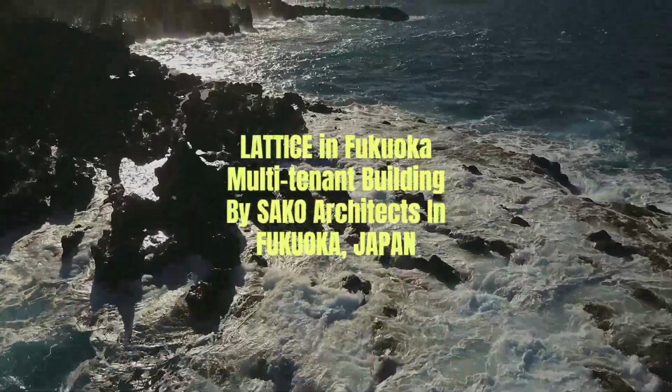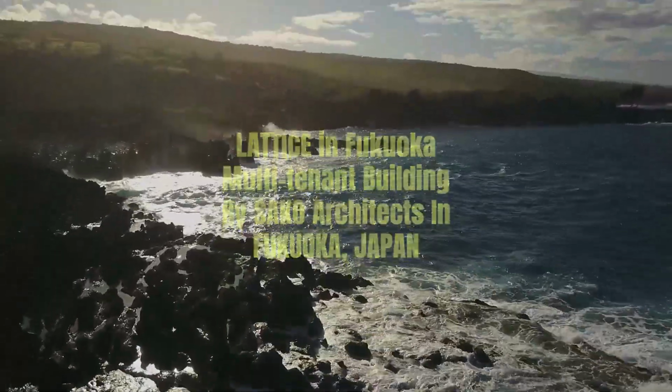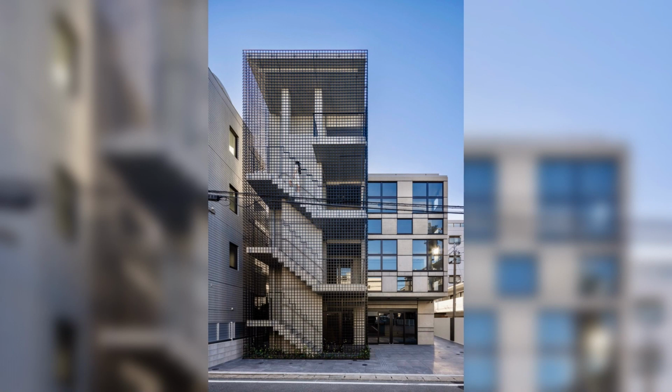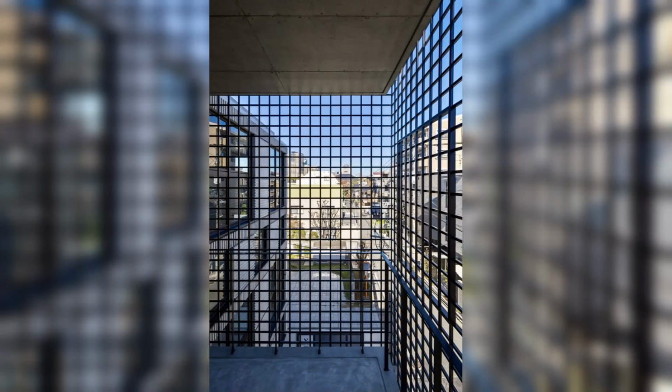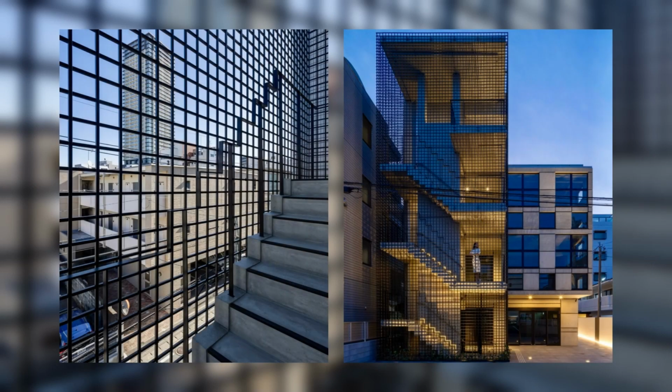LATTICE in Fukuoka, a multi-tenant building by SAKO architects in Fukuoka, Japan. The site is a 3-minute walk from the subway station, and the front 5.5-meter road connects to the main street. The multi-tenant building is inserted into a row of residential buildings.